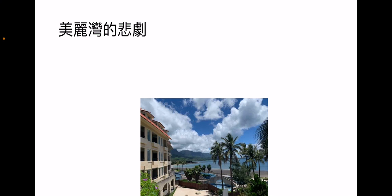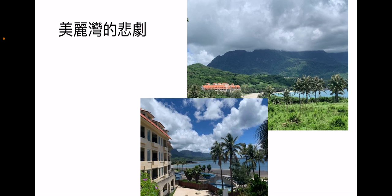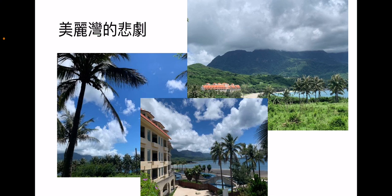But you know what? The project didn't pass the environmental requirements. So what happened? The seemingly inviting, beautiful five-star hotel was completed at least 10 years ago. But because it didn't get approved, instead of becoming the economic center, it has become a wasteland. Isn't that sad? For 10 years, no tourist can visit this place.